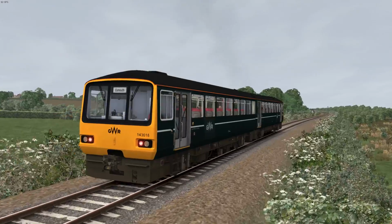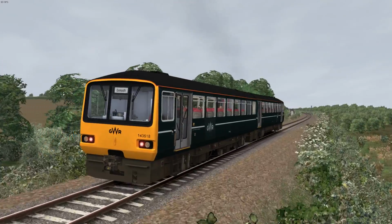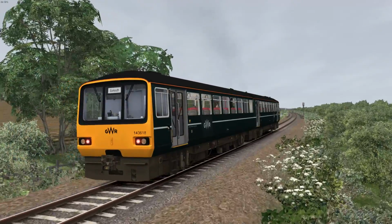As for where I got the GWR livery in TS Classic, that's a reskin made by Super Albs. His reskins are still available as of early July 2024, but he's no longer making new ones.